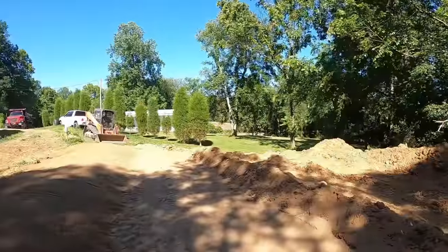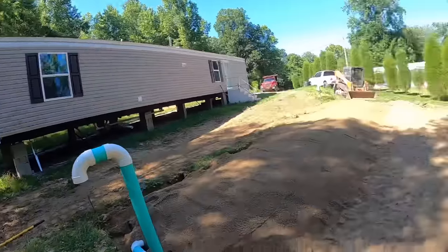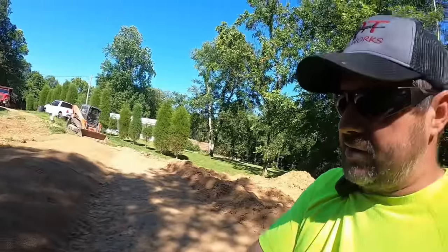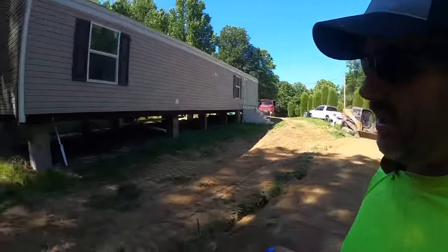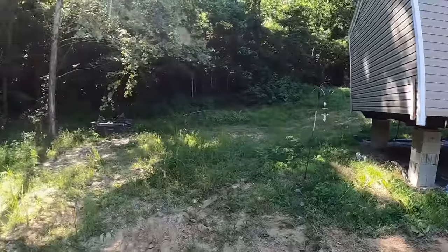Obviously we can't cross the property line and play on the neighbor's property, and we definitely don't want to hit the trailer and damage it. But we got her. So this is where she's going to stay at tonight. We'll be back tomorrow. We'll get this covered. We have to run an interceptor drain, and we got to get a hole dug for the tank. So stay tuned for that.